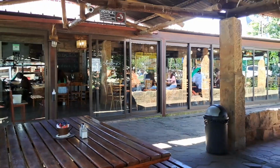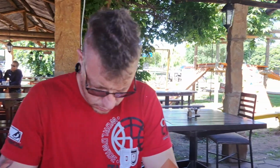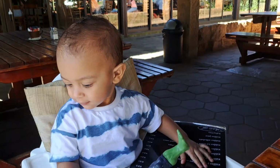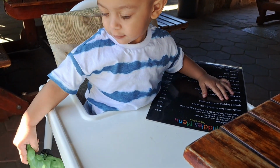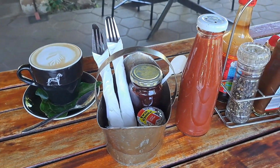So this is the menu and this is what the place looks like. We chose to sit outside, and I also brought my son's feeding chair along with us because it's just easier to use his chair because not every place has chairs.